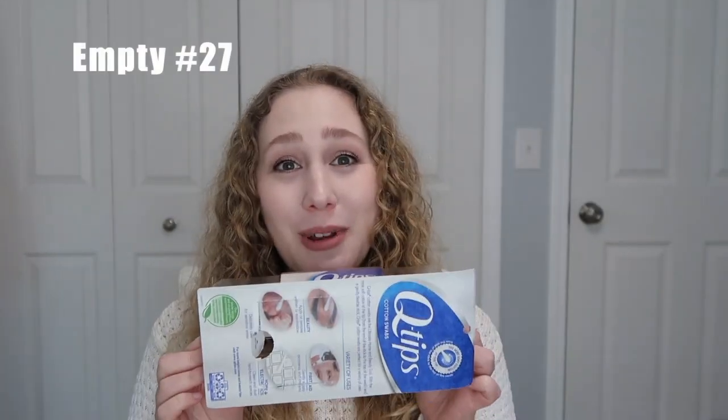All right, last really random product is Q-tips. Went through a full thing of this, and how many were in this one? There was 625 in this one. That's a lot. And I get these from Costco if I can find them there, because you get a couple of these big ones and it's a good price.